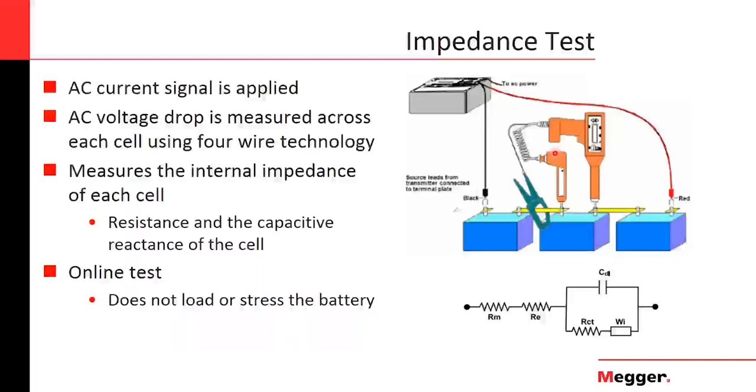So specifically talking about the impedance test, which is one of the technologies that you can use, it is a test in which you apply a current through the battery. You inject an AC current signal, and with a voltmeter, like these two probes here, you can measure the voltage drop across each of the cells due to this current that you are injecting, and measuring that current will give you the two terms of Ohm's law that can help you to calculate the ohmic value, in this case an impedance value.